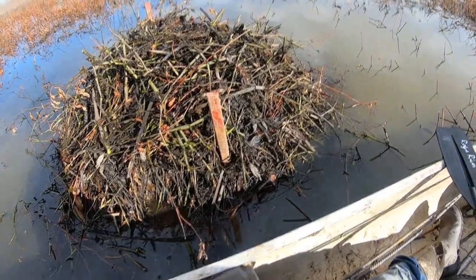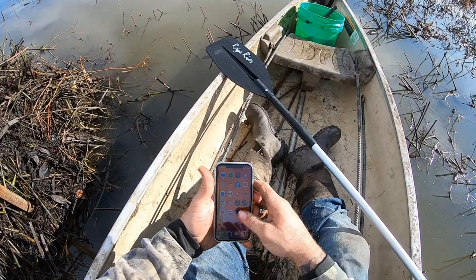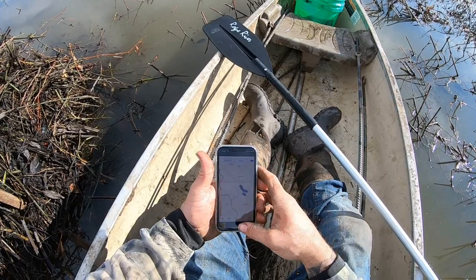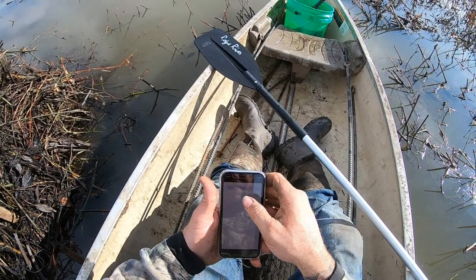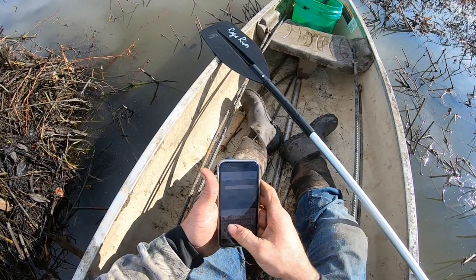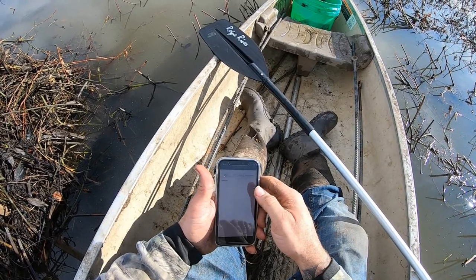I gotta show you guys an app. I got an app called iGo Trapping. I'm gonna make a set. New trap line. Swamp. Make a set.